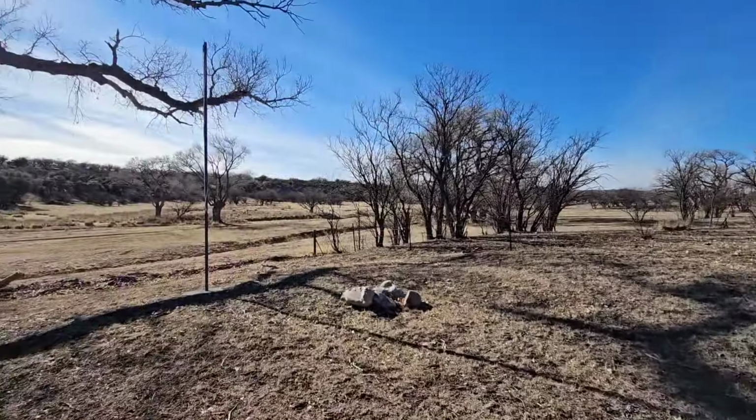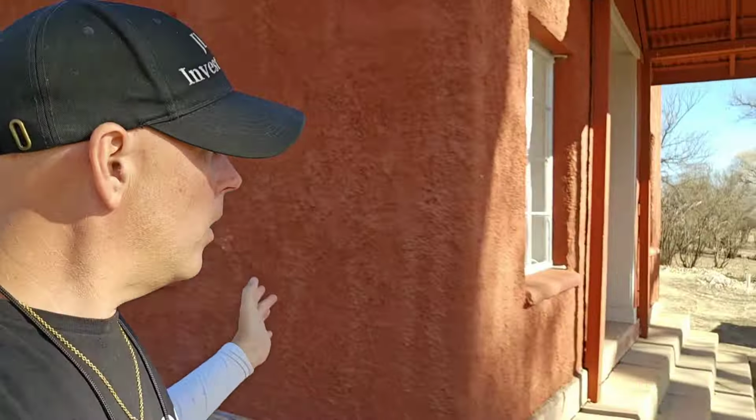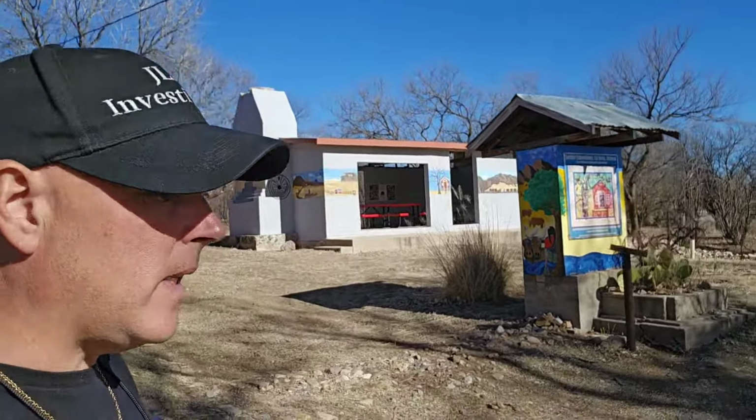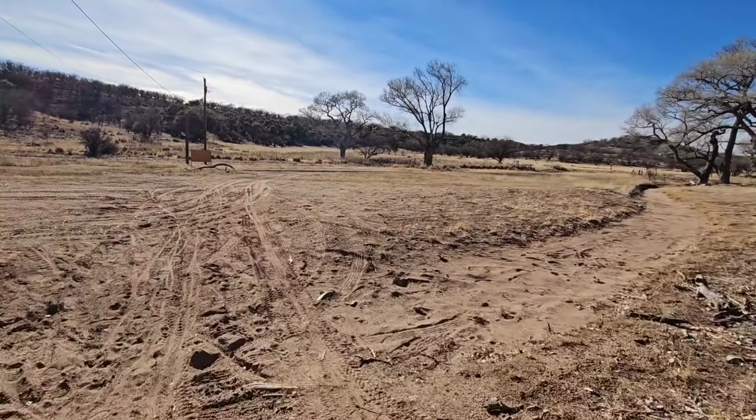This is out here in the middle of nowhere, folks. So I think this is really, really cool. So let's move on. Let's see what else Lochiel has. Got an old schoolhouse. This community has been here since the 1800s. Dirt road. In order to get here, you have to go on a dirt road.